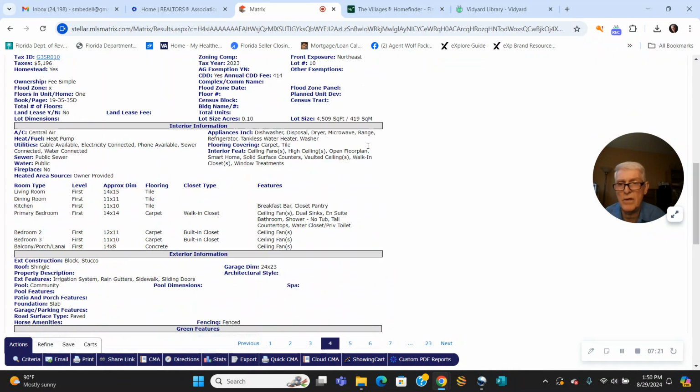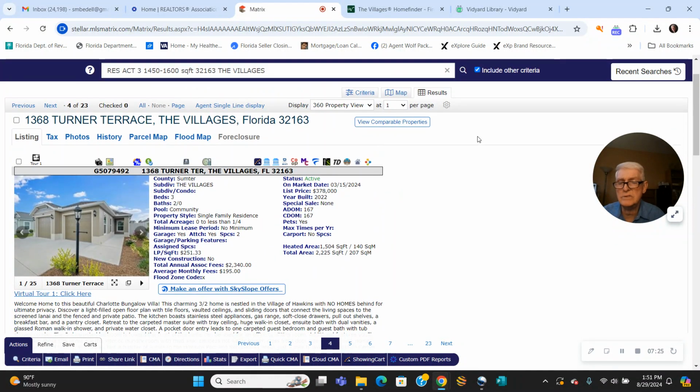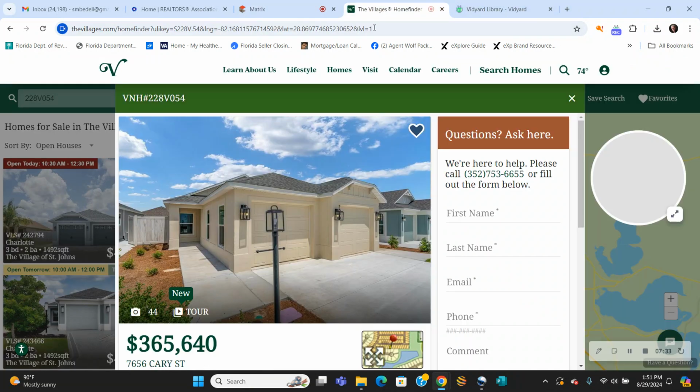Oh yeah, and the bond on this house is $23,000. Pretty substantial. The taxes are $5,200. Now the Villages, they don't list a lot of stuff, but I'm going to tell you that the bond on this house is going to be more than $25,000. And when it's new, they might give it a nice break on the tax, and what they value the house at.